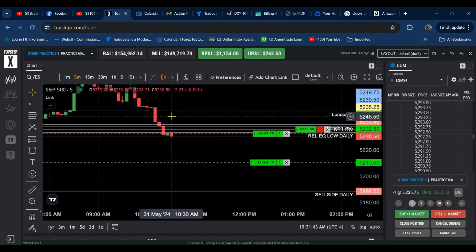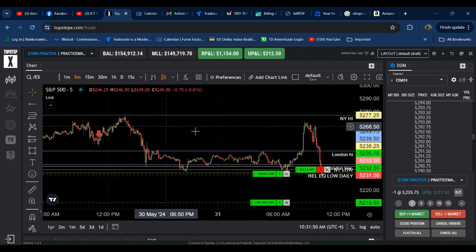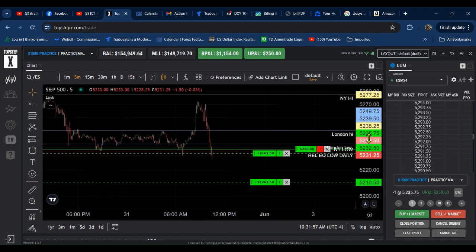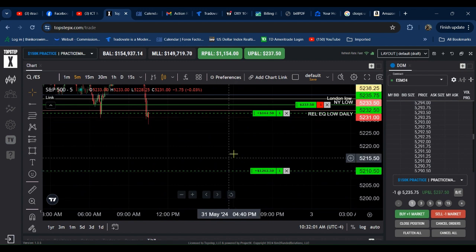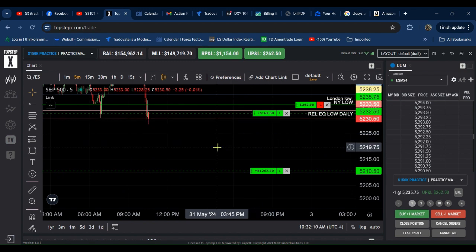We go back to the 5 minute. You can see we have fair value gaps on the way down here. We did leave New York high untouched, so it could reverse and go back up there. We did touch this area twice. My expectation still is that we go down here. I do have 162 locked in. I'm not going to lose anything on the day, so I'm just going to leave it and let it run. I'll get back on later as this trade develops and show you how it turned out.